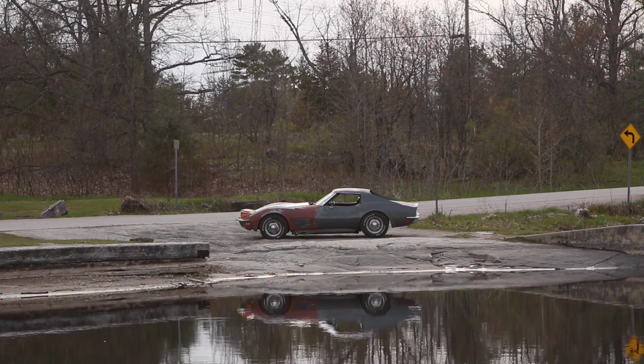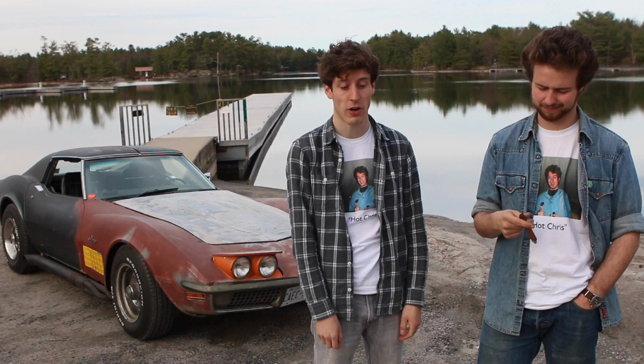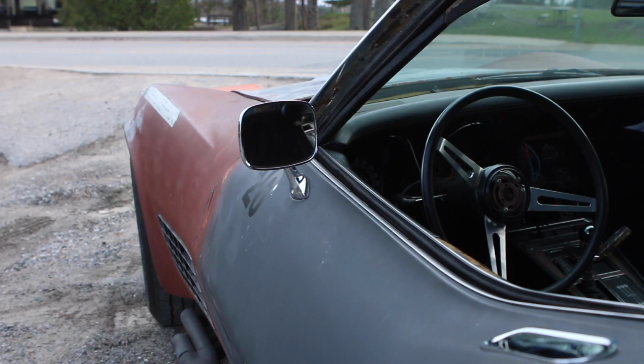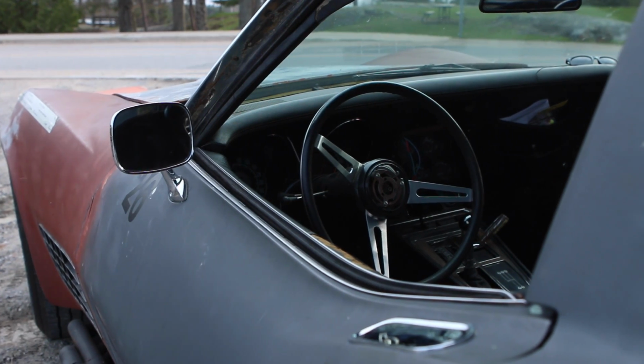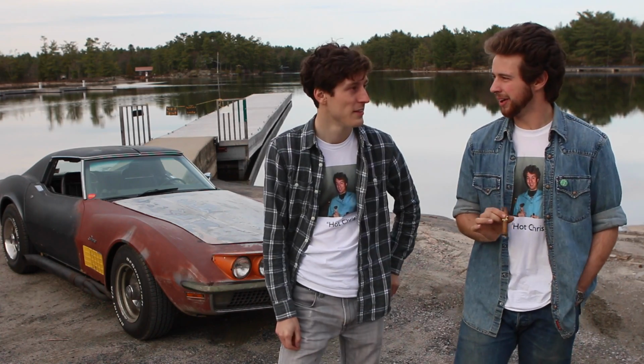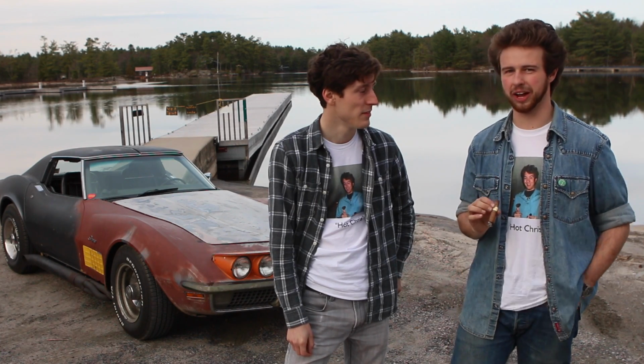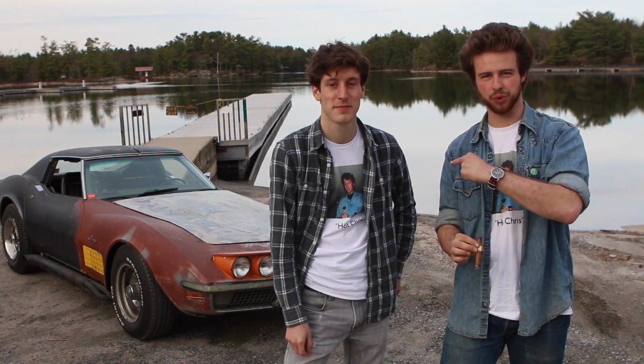When I first bought this car, it was a car that you could drive up onto a trailer, and in 10 days, Alex and I turned it into a car you could drive around the block, and after another winter of work, the Corvette can be driven anywhere. This thing is totally ready to go absolutely anywhere. The roads that took us here were beautiful, and the roads that are going to take us home are also beautiful, and that's what this car was built to do.